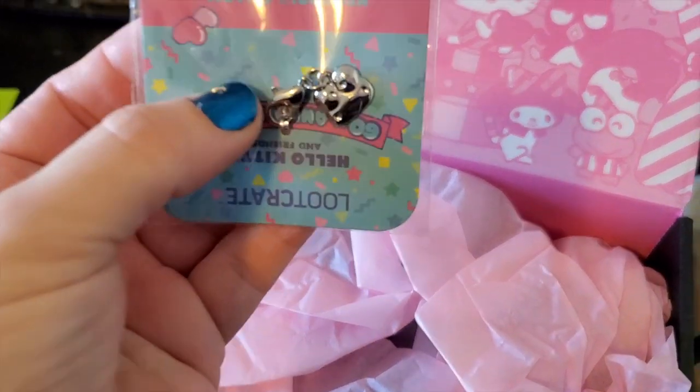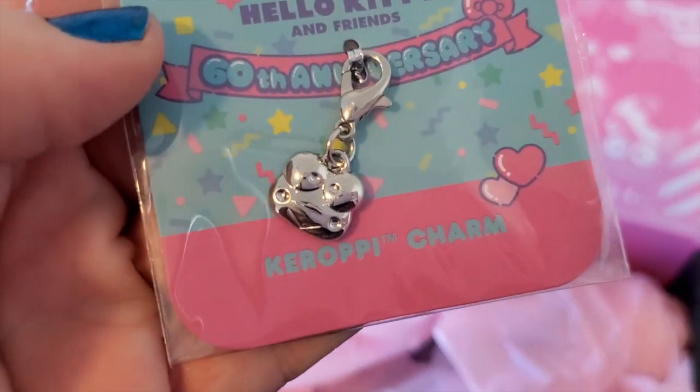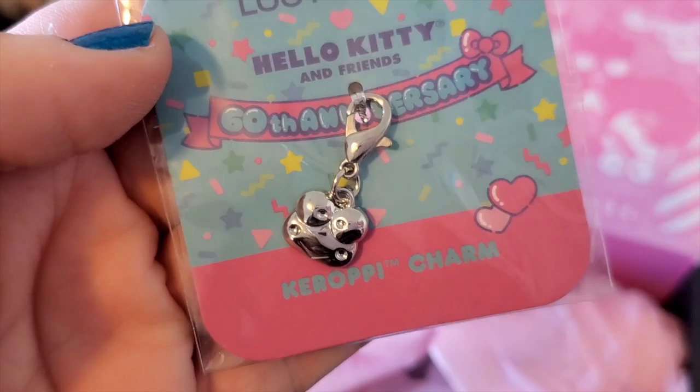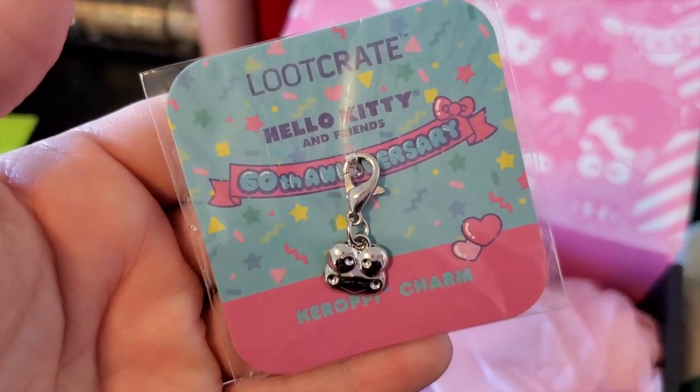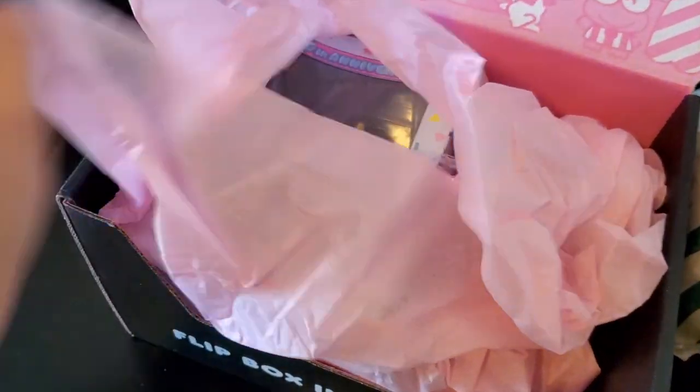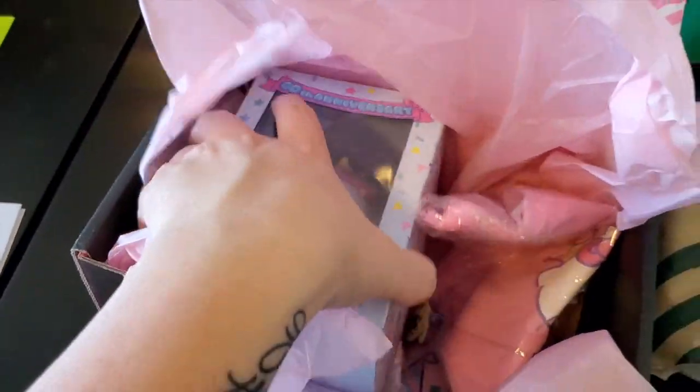Every month they have been putting in a new charm for a charm bracelet. So this month it looks like we have Kuromi, and so cute. I've been getting them since they started the charm bracelet, so I have them all. And let's see what's inside. Oh my goodness. Look at this.